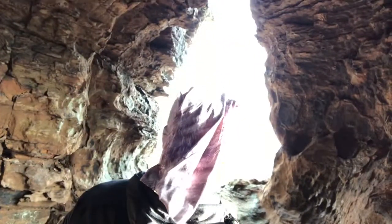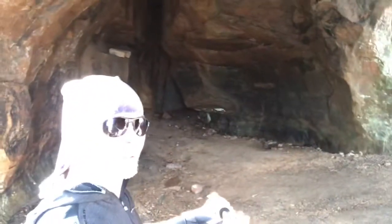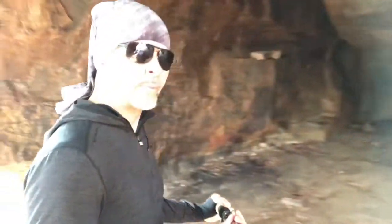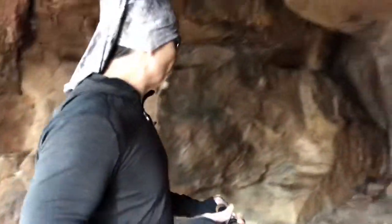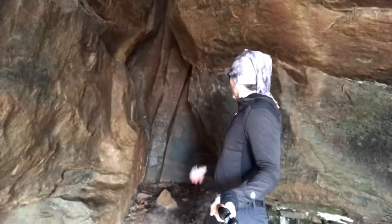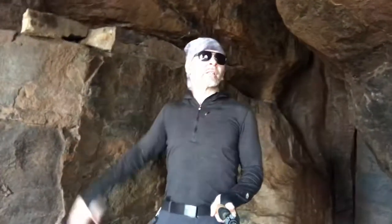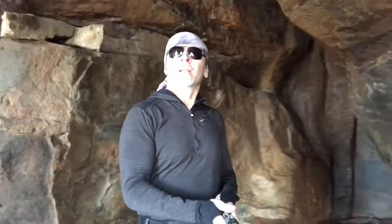That's a real neat view. See what's going on here. Not too bad, not too messy. I've seen messier situations. They're in great shape. No graffiti. Everybody's treated this really well and preserved it as best as possible.